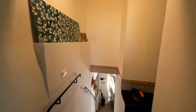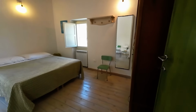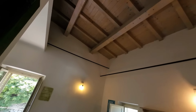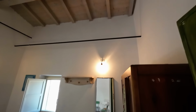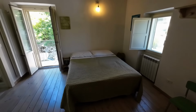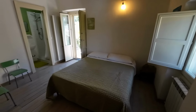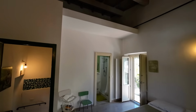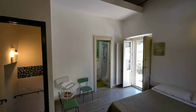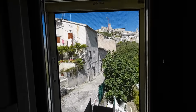Okay, bedroom number 2. And another great size bedroom with these huge ceilings again, high ceilings. Again, wooden floors. I really like the finish of this property. Again, these brilliant windows with the shutters. You've also got some storage up there as well, which is handy. And we have a window that looks out again on the town, similar to views to the other one.